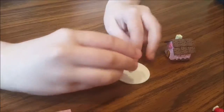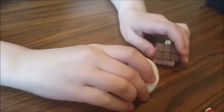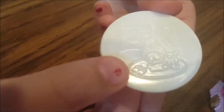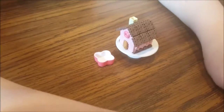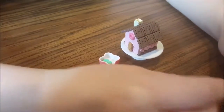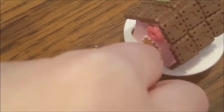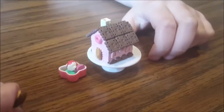Okay. So first, we put this little piece right here. Like that. And that's what? A cake stand? Correct. Ooh, what's on the bottom of it? It's like engraved with cute My Melody stuff. Cute. Then this goes right there. A cool little bowl thing with little My Melody guys. Wait a minute. I don't think all that fits in there. That mushroom's way too big. But that's a very cute set.